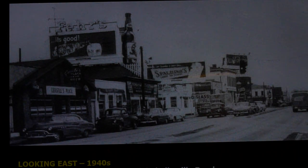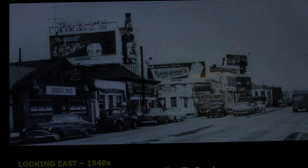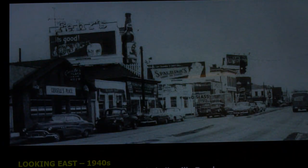Also in St. Matthew's, this is looking along Shelbyville Road, near where Breckenridge Lane crosses Shelbyville Road. And that's what it looks like today. Gerstle's is still there. There's Gerstle's. And this, let me come back. And the billboard is still there.